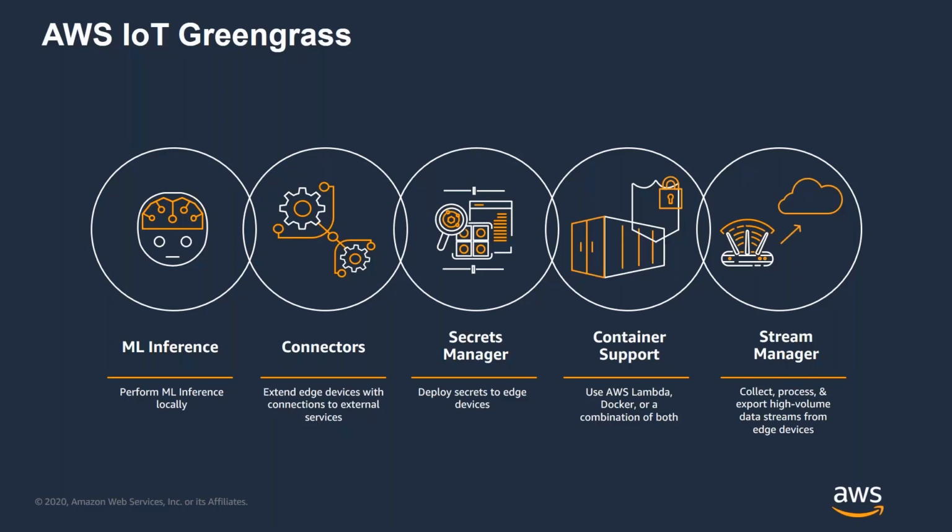And then there's LRA, the local resource access that lets Greengrass Lambda functions interact with the hardware capabilities of the device that hosts the core. Local resources can be physical devices, peripherals, and hardware components such as cameras, serial bus, hardware accelerators, or storage volumes in the local file system. And last but not least, Greengrass ML inference brings machine learning to the edge.